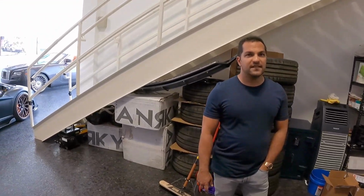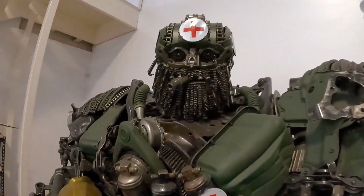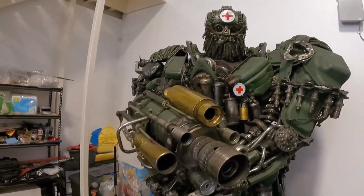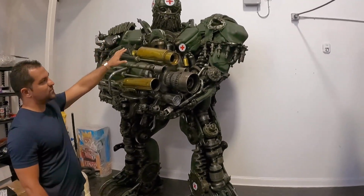It takes like 2 weeks, and then we have to put it together. We need 5 guys and a forklift. It's a lot of work, and the crate is usually the size of 2 cars. And it comes assembled like this? No, it comes in pieces. Oh, really? Yeah, it comes in 4 or 5 pieces. The legs are one piece, the arms are each one piece, the torso is one piece, and the head's one piece. Okay.